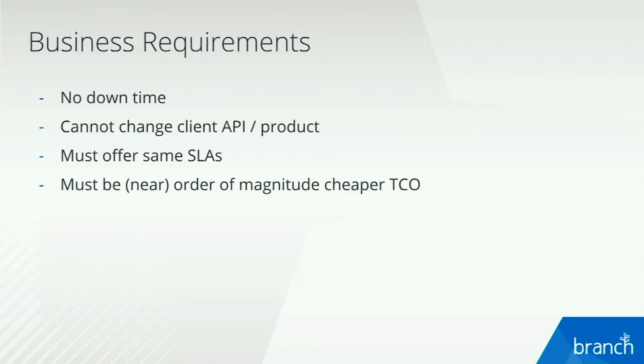So some of the business requirements that we were faced with: this solution could incur zero downtime. We couldn't tell 40,000 customers that their links and their integration were going to break for 6 months while we swapped out the data store. We couldn't change the product or the API contracts because these integrations were live and deployed. We had to offer the same SLAs that we were already offering to our customers, namely low latency and high availability. And the cost for whatever solution we moved to needed to be, ideally, an order of magnitude cheaper than what we were currently deployed on.